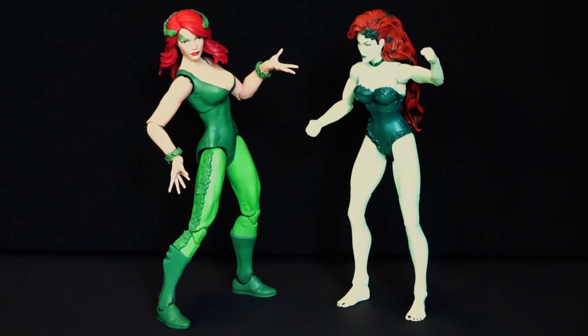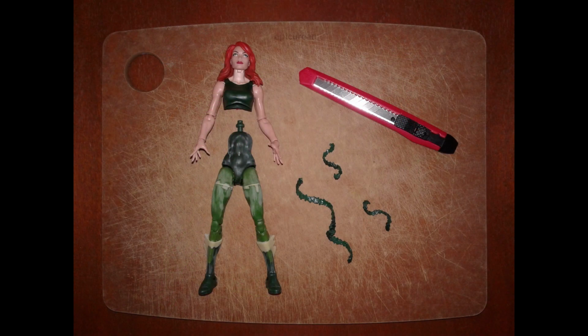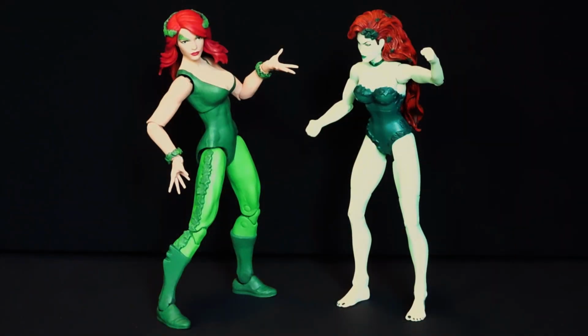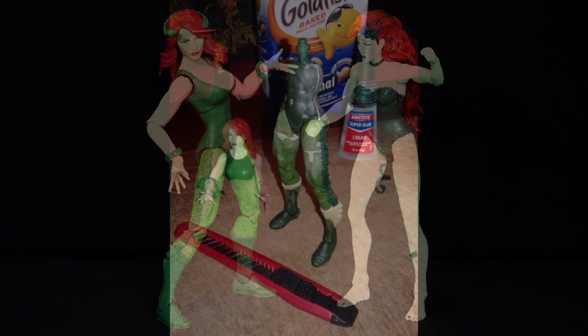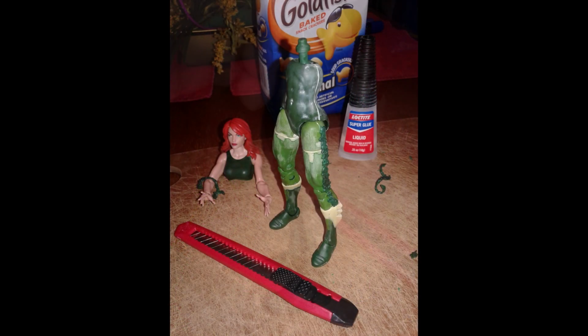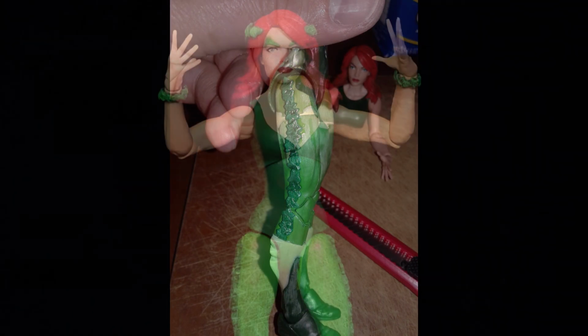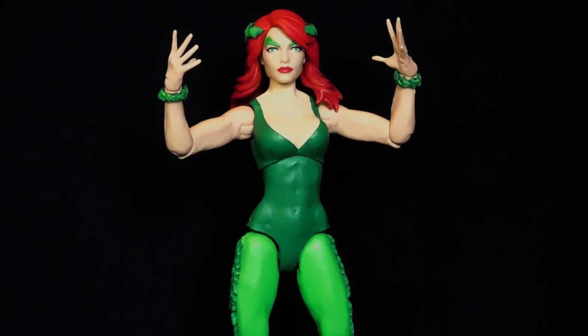After that, I cut up the leafy, vine accessories that came with this Matty Collector exclusive Poison Ivy figure. I cut them into short sections and started gluing them to the sides of my custom Poison Ivy figure's legs. I dremeled down the fabric, sculpted in between her boobs, and sculpted the cleavage.